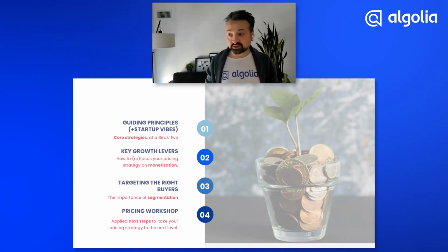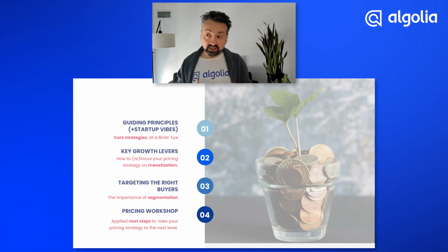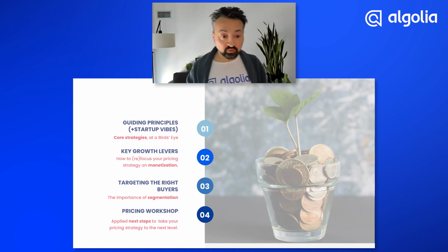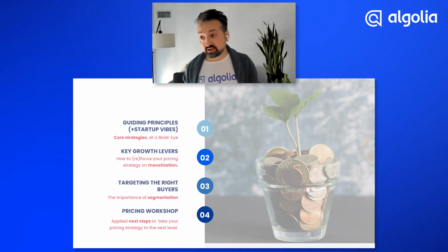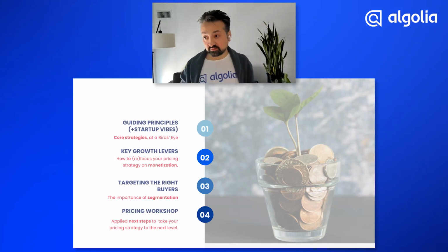So the very first thing is I wanted to just talk about what we're doing here, what are the guiding principles, what are our core strategies, and then what are some key growth levers. And these levers are really, really focused on how pricing isn't just pricing, it's monetization. And I think there's a subtle difference between monetizing and pricing, which is the element of monetization.